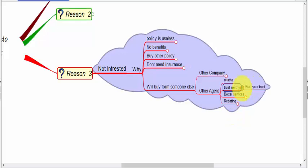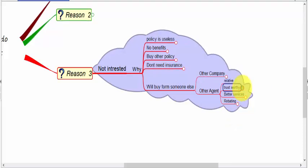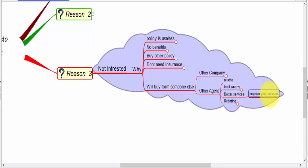If he says that the new agent is trustworthy, you need to build your trust there. When you have sold a policy and you are in touch with the customer, how has another agent come into the role? How does your customer know that he is trustworthy and you are not? It is only and only because of services. Improve your services. If your customer feels that the services of agent X are better, it means that you have either not demonstrated your services to that customer or your customer doesn't believe you. So you need to improve your services in that case.